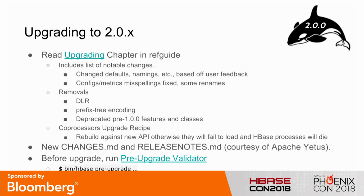And then HBCK. HBCK is different in HBase 2. HBCK 1, if you run it in HBase 2, it will maybe dump out a report on what it thinks the current state of things is, but it will not write. It will not make changes to your running HBase cluster. And do not let an HBase 1 HBCK run against an HBase 2 cluster. The worlds are different, and it could do damage.